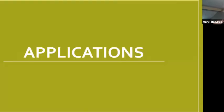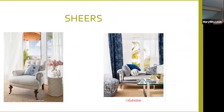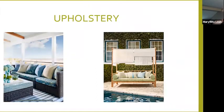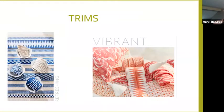low maintenance. So applications, like typical residential design textiles, outdoor fabrics come in a variety of weights, durability, and applications. We've got shears, and actually most of Scalamandre's shears are machine washable. These are great for cabanas, porches, and interior applications. Light duty for pillows, drapery, and bedding. Some of them are pretty enough to use in low traffic areas. Upholstery, of course. And trims.